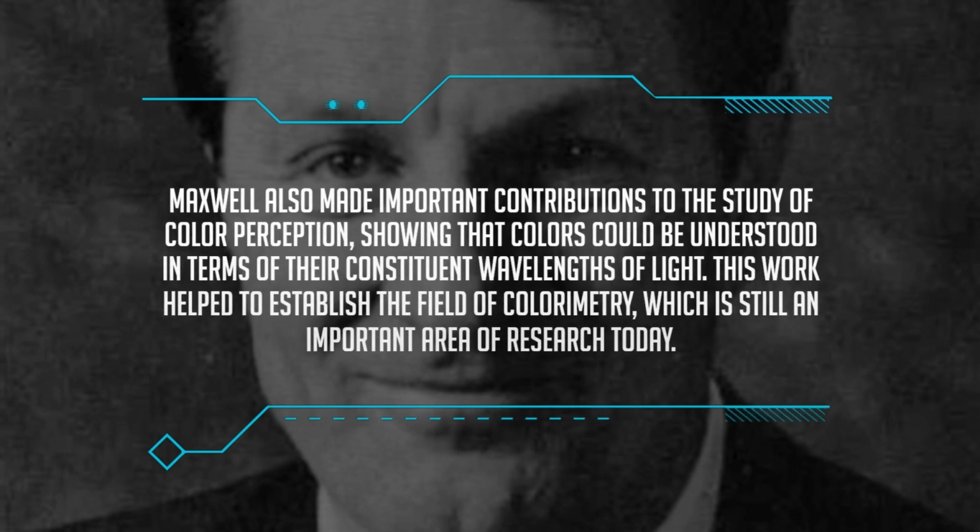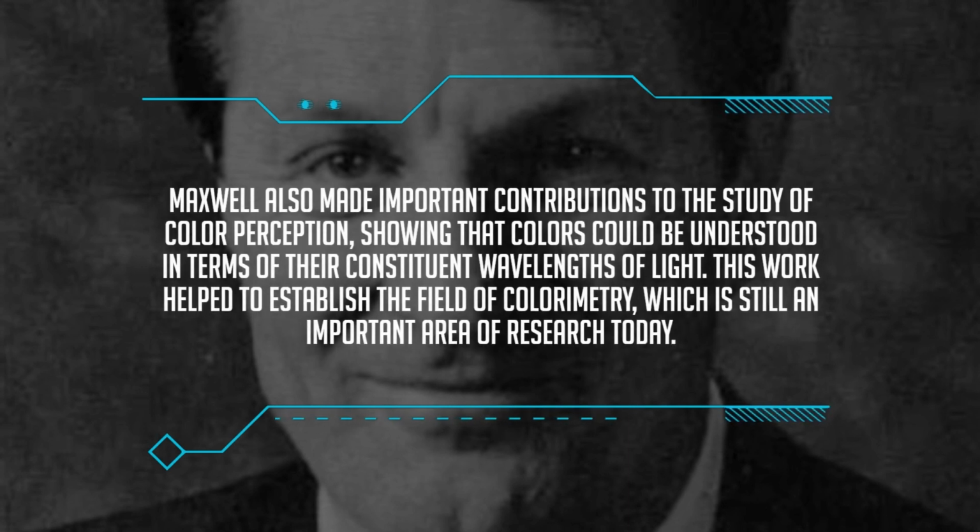Maxwell also made important contributions to the study of color perception, showing that colors could be understood in terms of their constituent wavelengths of light. This work helped to establish the field of colorimetry, which is still an important area of research today.